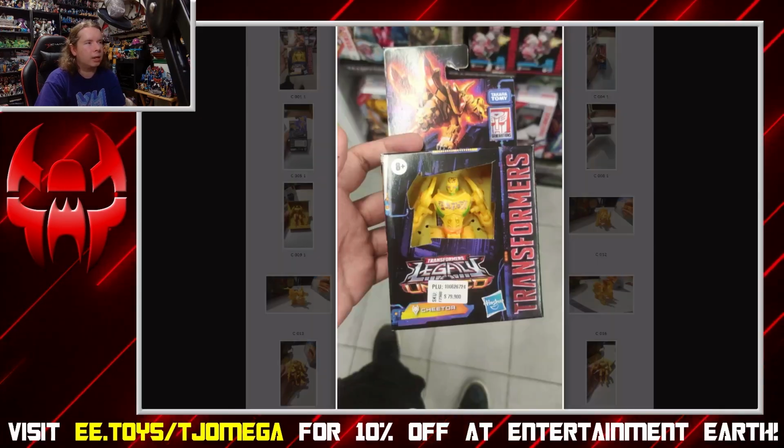What else was in hand? Someone just randomly found Core Class Cheetor. This is kind of nuts, because I don't even think Hasbro's officially acknowledged that a Core Class Cheetor was on the way, let alone mentioned it was Beast Machines, let alone showed it off. I haven't seen this on any of their streams, certainly. It just came out of nowhere.